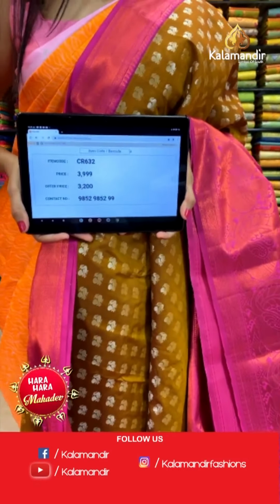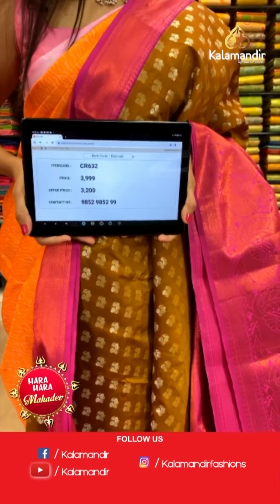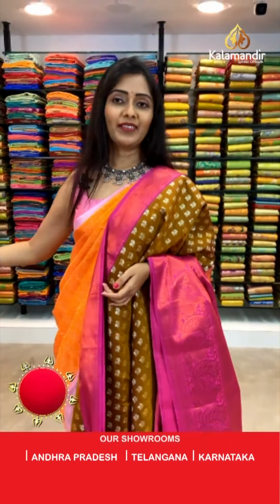Saree code CR632, actual price 3999 and the offer price 3200. You can grab this beautiful saree at just 3200 rupees only.